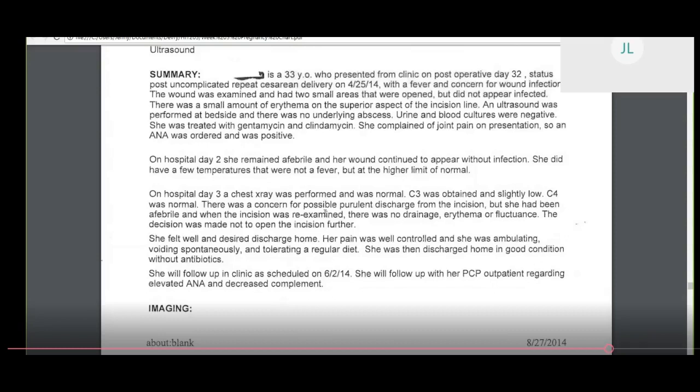Now, because she already delivered, we don't have an outcome of delivery Z code, right? So we're not going to code an outcome of delivery because that occurred on a previous admission. She did not deliver anything this time. A baby did not come out. Baby's already out, so we're not coding that.